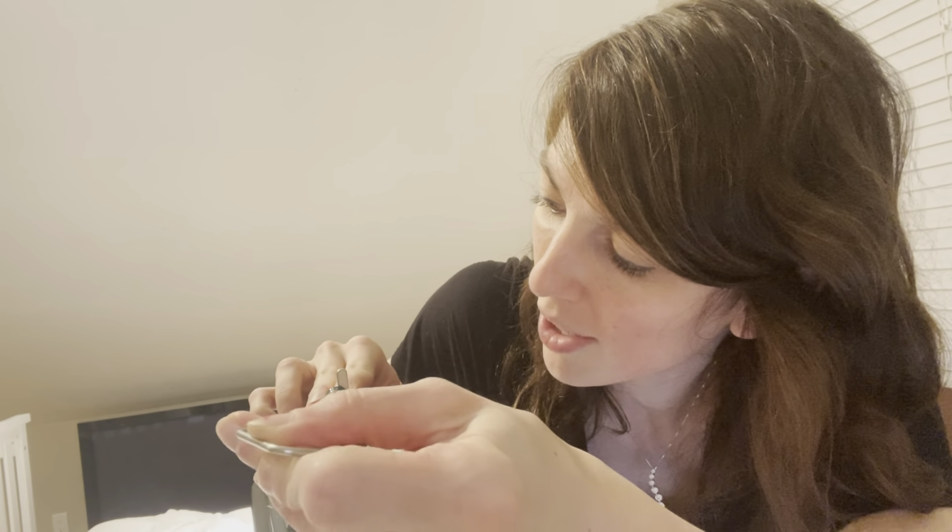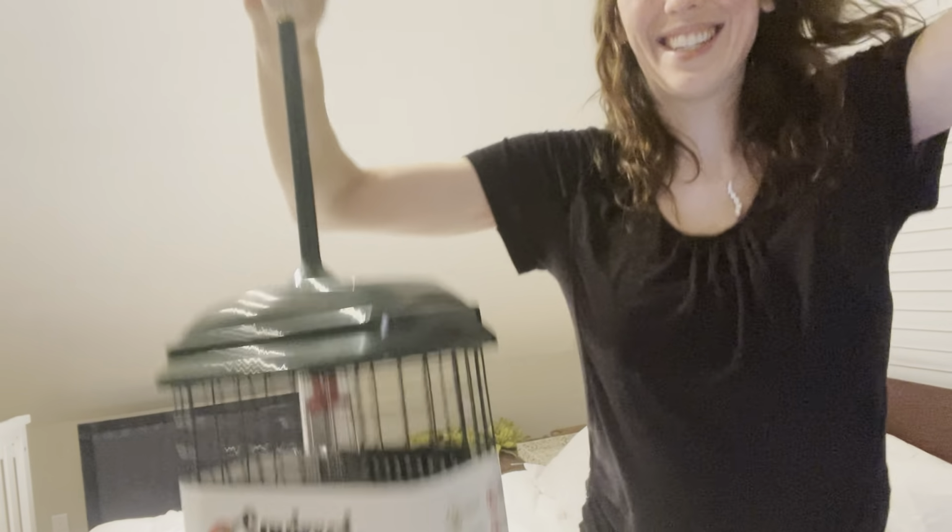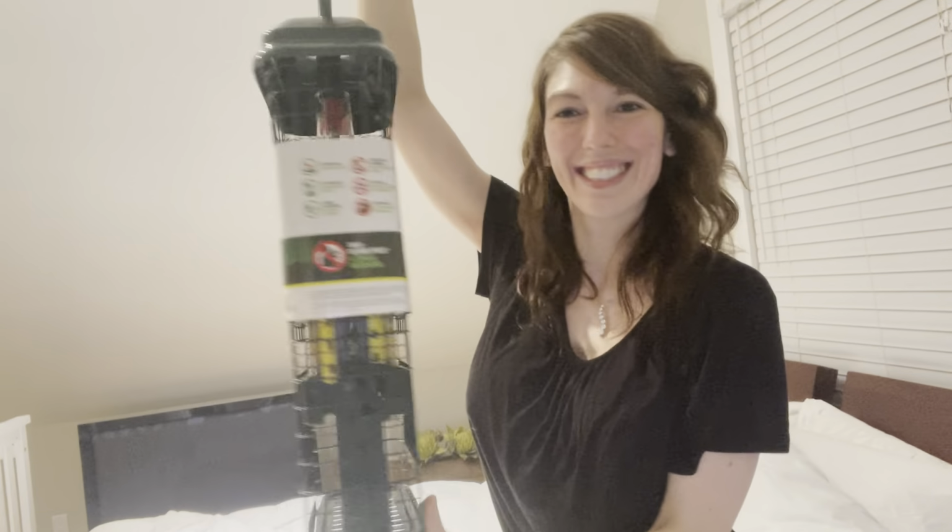And then when you're doing the top part, there's a little hole at the top. You're gonna hook this hook through the hole. Okay, after the cage is already on it. And then you just tip it up. And you slip this part down. And you're ready to attract some exciting birds.